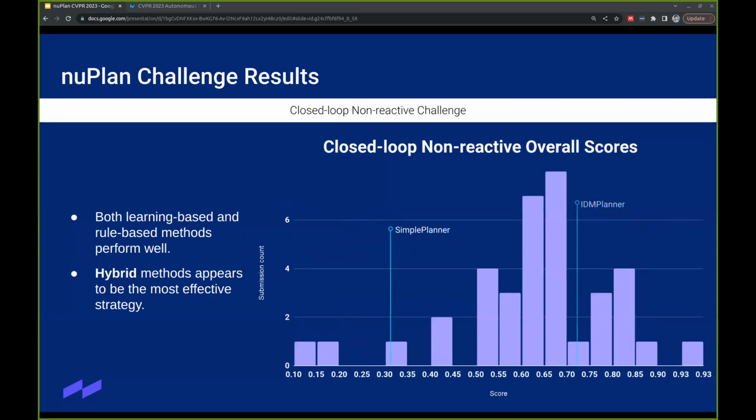For the closed loop non-reactive challenge, we see that the IDM planner is now performing much better. The Urban Driver performs less well, but comparable to the IDM planner. Both learning and rule-based planners perform well, but the best strategy so far, based on what we've seen from our own experimentation and from the submissions, which did better than both the IDM and Urban Driver, are hybrid methods.